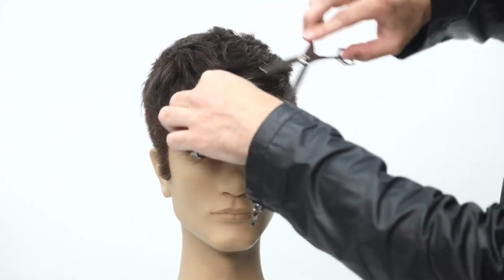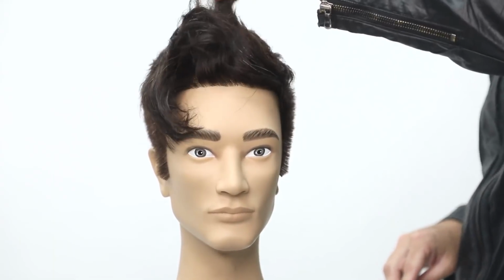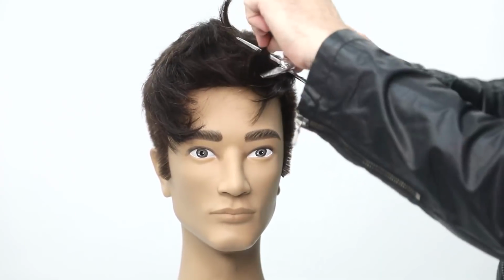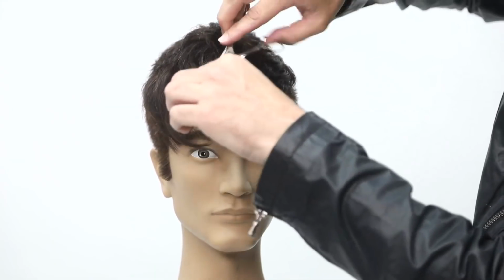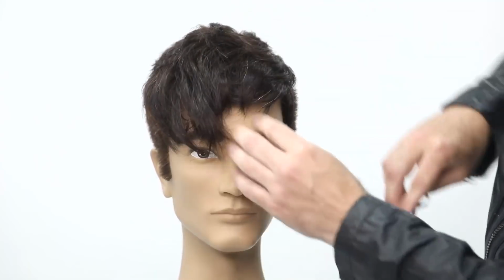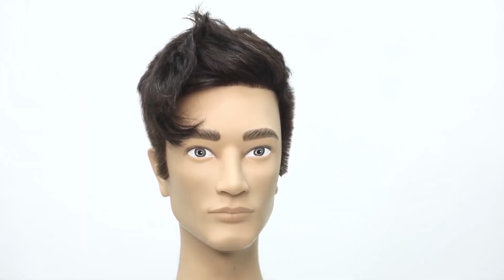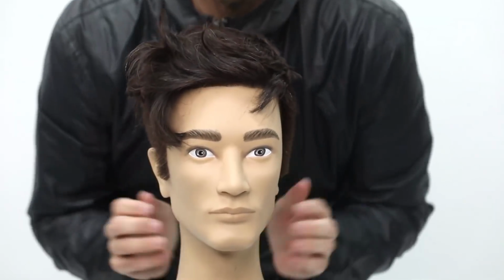So just removing that weight, because anytime you have that bulky and you want the texture and you want it to kind of shoot up in the air, you need it to be nice and light, but we still want the length. So just going through, cutting, sliding out with your blending scissor gives it that texture and movement in there. All right. So Marcus, I hope that answered your question.